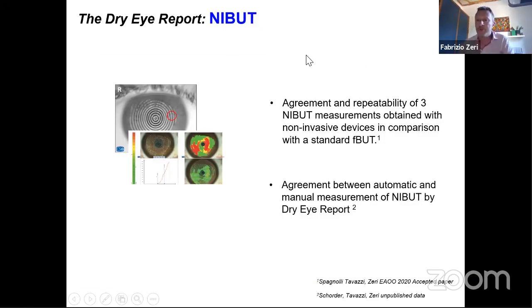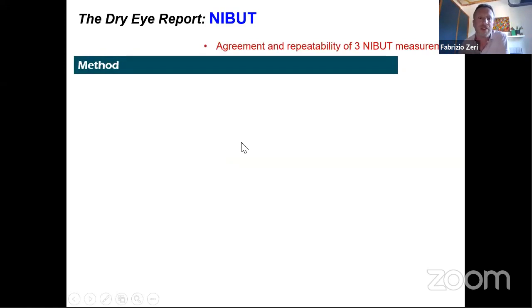But what about the agreement, for example, of this system with other systems? What about the agreement between the automatic and manual measurements? These are the questions that arose in our group, and we started to try to answer these questions.